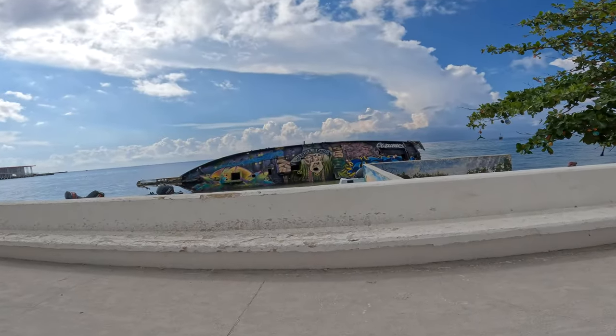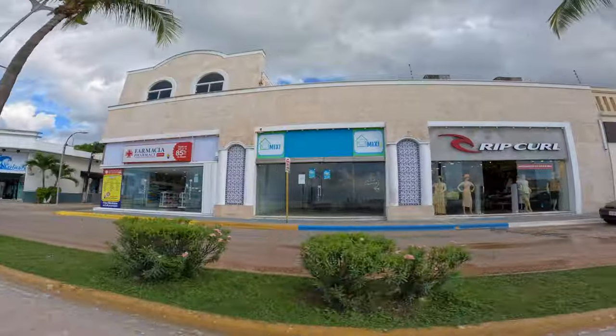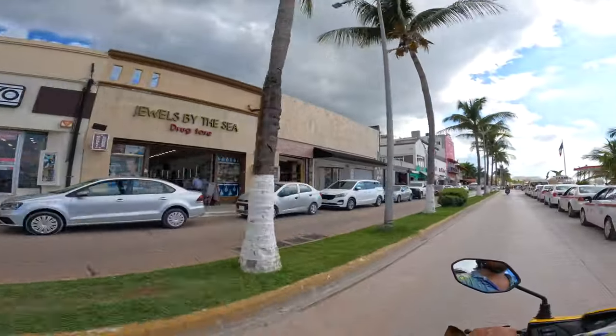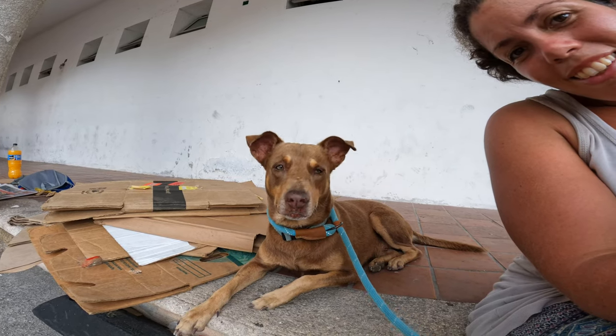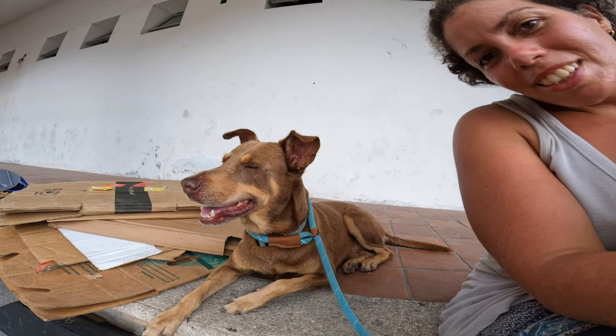We arrived at downtown San Miguel de Cozumel, where tourists can find a wide variety of drugstores and diamond shops. We're at the grocery store now. Nice part about getting the scooter is that we could do a grocery run and a water drink run and ice run.